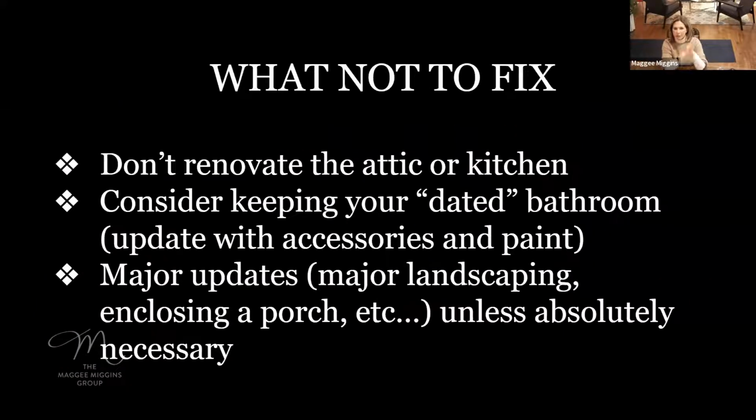So what not to fix? Well, as we'll talk about the numbers a little bit, I don't know about doing these major renovations. In today's market, people are so desperate to buy a home this very moment that when somebody's telling you to renovate a basement, redo a basement or renovate an attic, I take a pause.